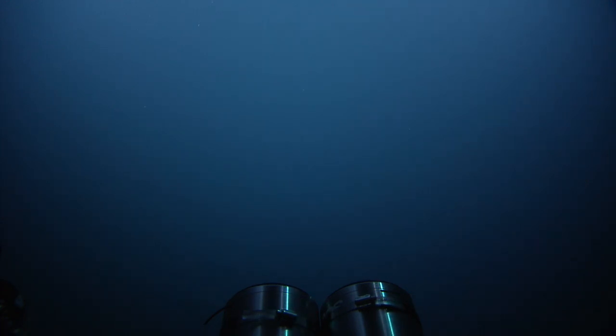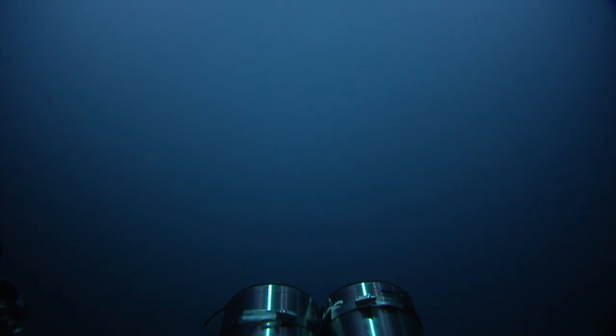So Hercules is not sitting on the bottom of the ocean floor. We continue to float a few meters above as we begin to work up a slope or across the saddle of the seamount. We try to keep a good distance and use those cameras to our advantage.